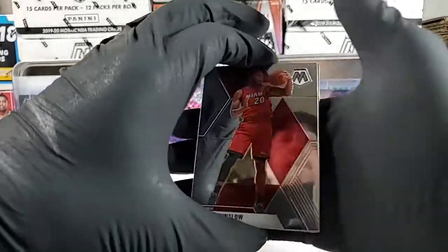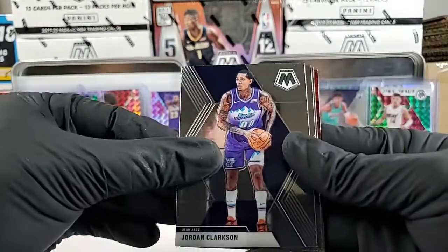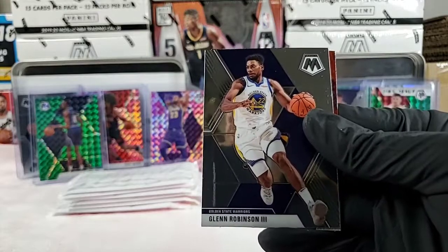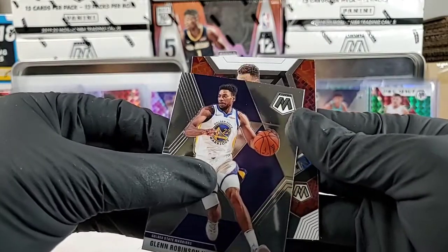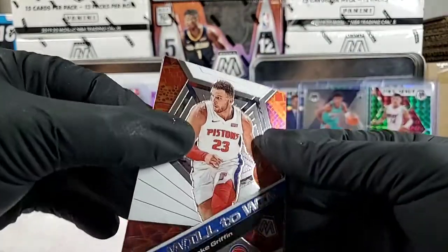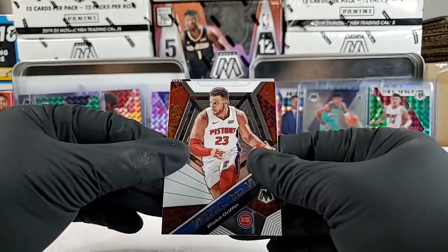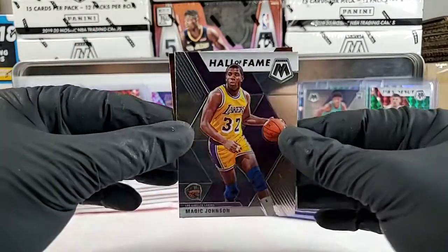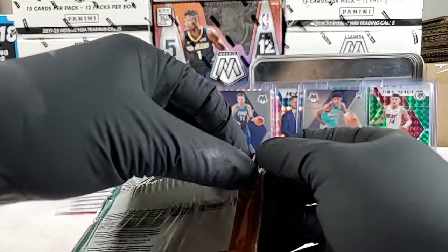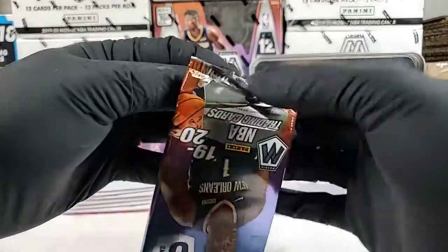Justice Winslow is going to start us off for the Miami Heat. Jordan Clarkson, Utah Jazz. Evan Fournier for the Orlando Magic. Glenn Robinson III, Golden State. Our insert is going to be Blake Griffin, Will to Win, Detroit Pistons. Looks like it's a little dirty or something on top. I don't know if you guys can see that. And on the back, our Hall of Fame card is going to be Magic for the Showtime Lakers. So that didn't seem to be that good of a pack. Last time we had a vanilla pack, it was followed by a heater. So hopefully this pack will keep that same streak.